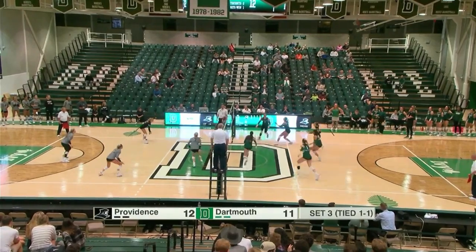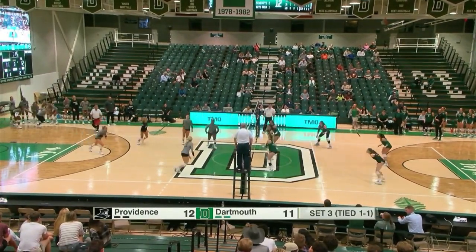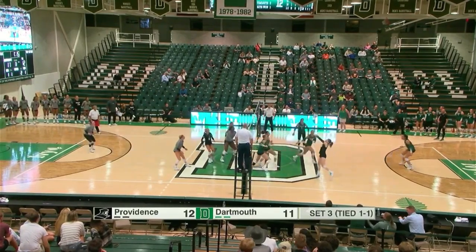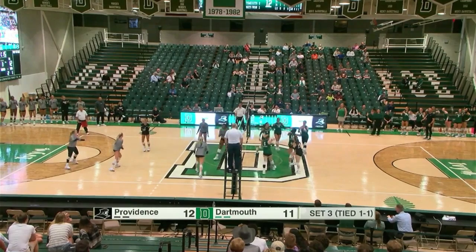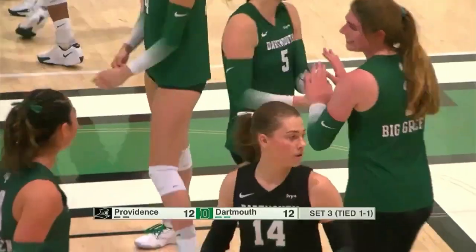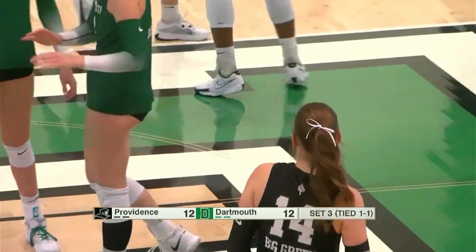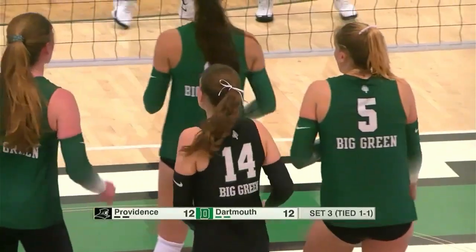Stevens the receive, set up by Mullins. Attacked by Roberts off the top of the block, but kept alive. What an effort that time by Fry. Engstrom going to give Dartmouth another chance at it, though, for the backline attack by Kuwani Goots. And you could see the adjustment there up front by Lyric Berry trying to move her hands at the last second to block it, but unable to redirect it on the Dartmouth side.